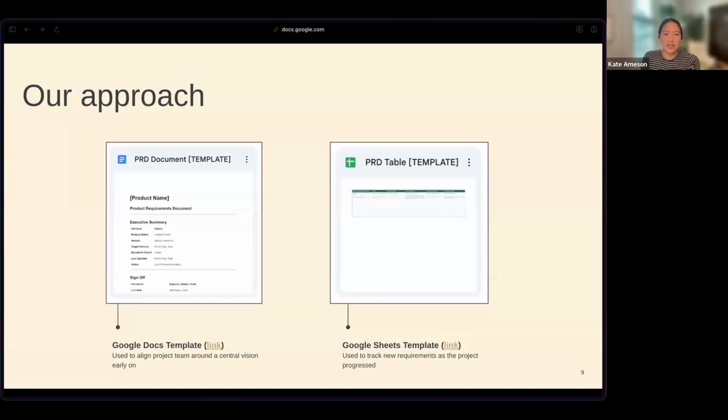So we ended up using a Google Doc toward the beginning of the project, just to align everyone around a central vision. But what we found was more helpful as the project progressed is translating this into just a Google Sheets that we could easily add more rows. We could move things around, reorder things. So that ended up being a more flexible approach that worked for us.